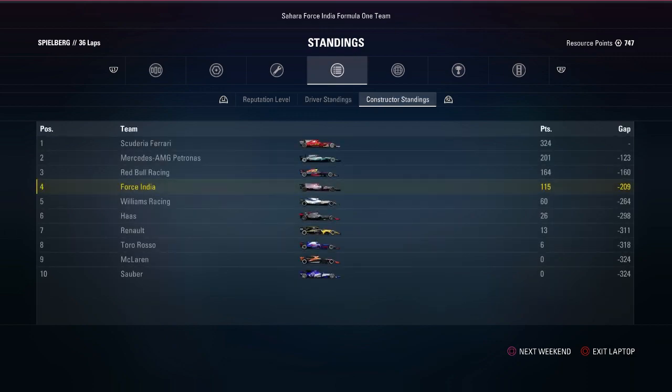And finally looking at the constructors, you can see that we're comfortably in P4 and the 4th best team on the grid. So pretty much replicating what Force India are doing in real life. So I guess 105 difficulty is about right, because we're doing what Force India were doing in real life.